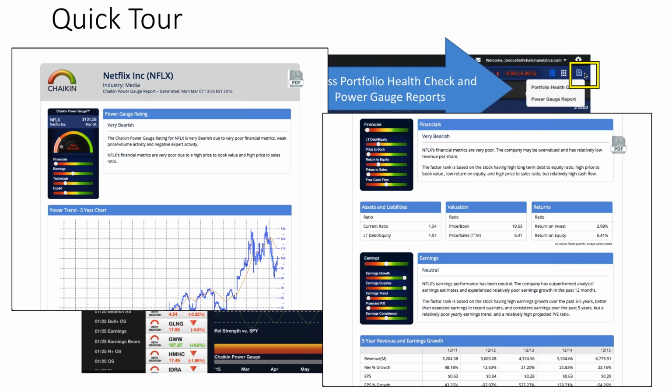I definitely have people who ask me, oh, how's this stock doing? What does Chaikin think of it? And I can print out a document and go over it with them. And it's definitely a very, very great resource.